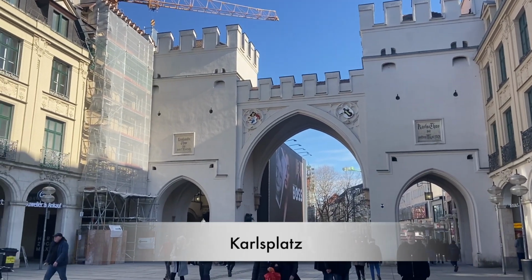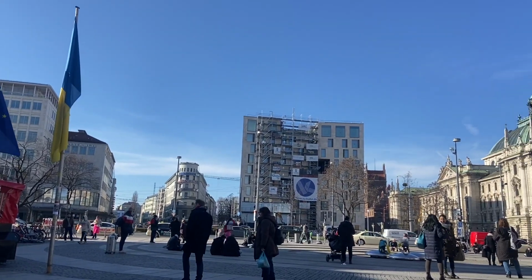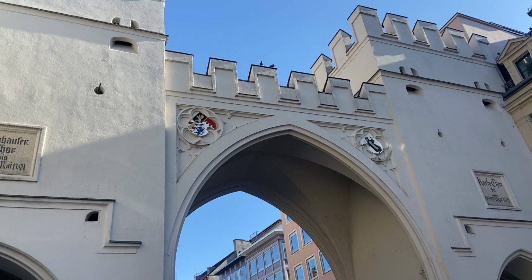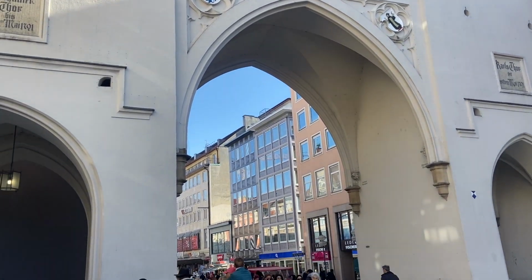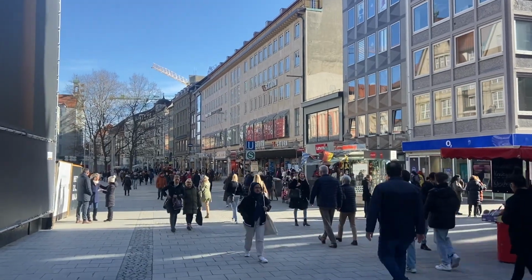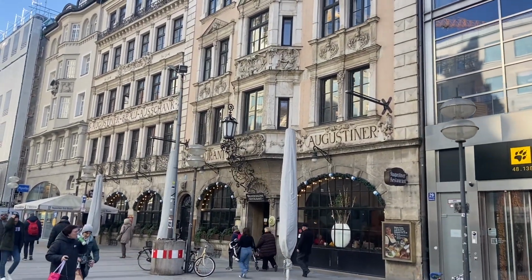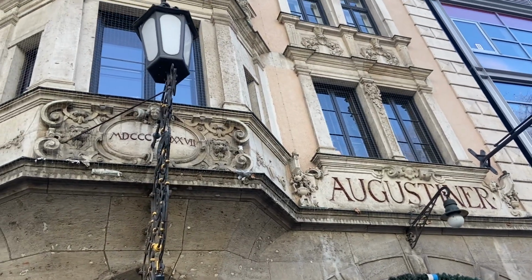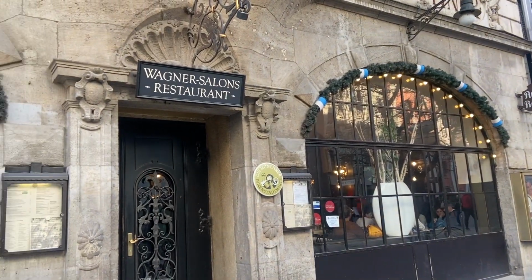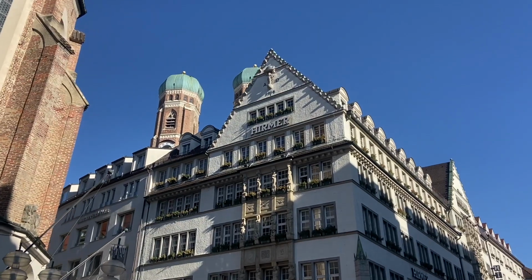Our first stop was Karlsplatz, also known as Stachus, a vibrant square located in the heart of Munich. The square is surrounded by beautiful neoclassical buildings. The most notable one is the Coral Store Arcade, which was built in the 19th century. Karlsplatz is a popular venue for many festivals and events in Munich, including the annual Christmas Market and Oktoberfest. The Stachuspassagen offers a variety of shopping options, including fashion, electronics, and food.